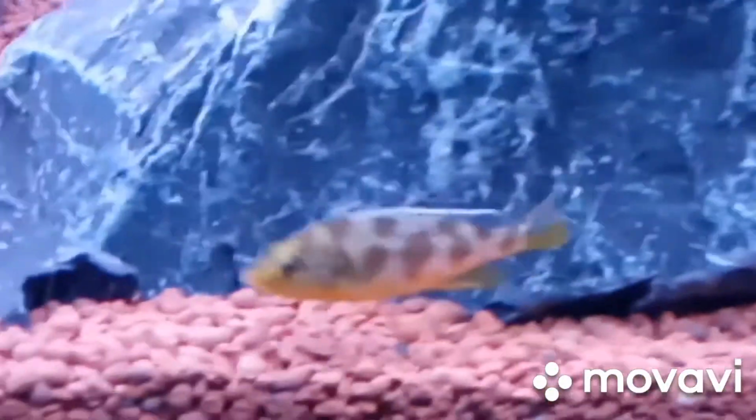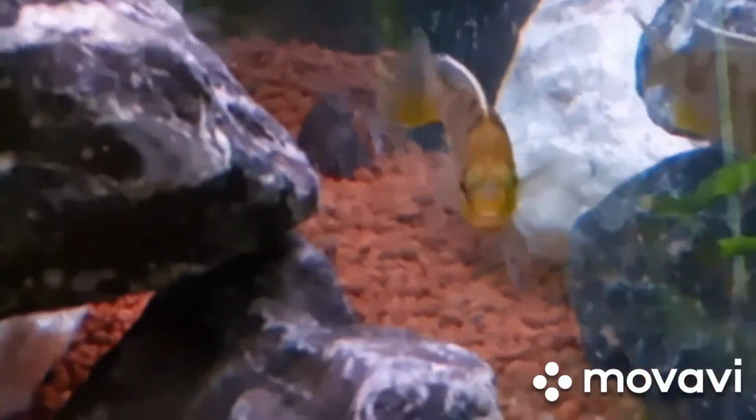These are the giraffe hats which I've purchased from my local pet shop. As you see, there's one there. They are very, very nice, beautiful fish. They've got some really nice markings, as you can see there. And the males, when they get fully grown, come out with a massive blue face, which is really nice.